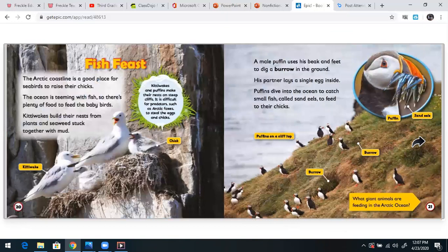Fish feast. The Arctic coastline is a good place for seabirds to raise their chicks. The ocean is teeming with fish, so there's plenty of food to feed the baby birds. Kittiwakes build their nest from plants and seaweed stuck together with mud. A male puffin uses his beak and feet to dig a burrow in the ground. His partner lays a single egg inside. Puffins dive into the ocean to catch small fish called sand eels to feed to their chicks.